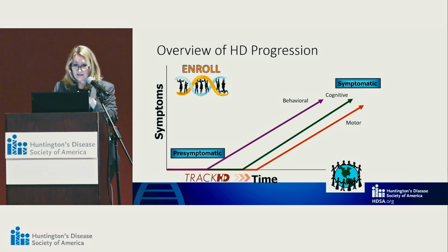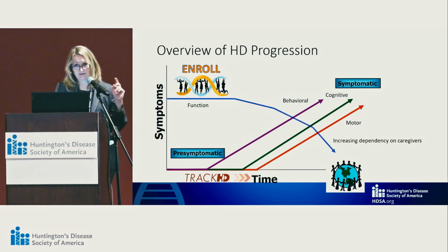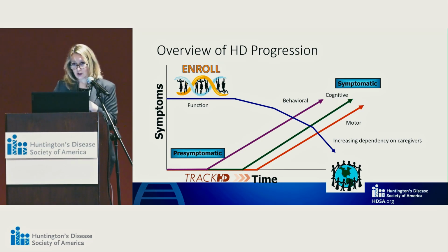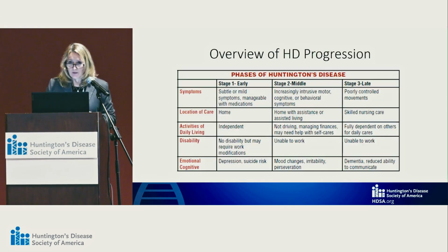And again, it's when things begin and how things change over time is one thing, but it's how it affects an individual's function. And we usually begin to see this as the combination of symptoms occur and worsen over time that we see an increasing dependency on the need for help and support and increasing dependency on caregivers. From the HDSA caregiver guidebook, and I would encourage you to try to obtain that or look at it online too. It's a great resource, an amazing resource to help with this.